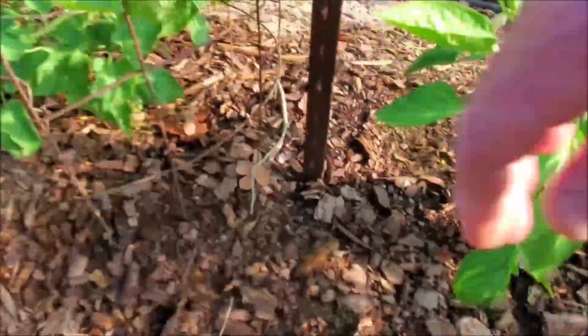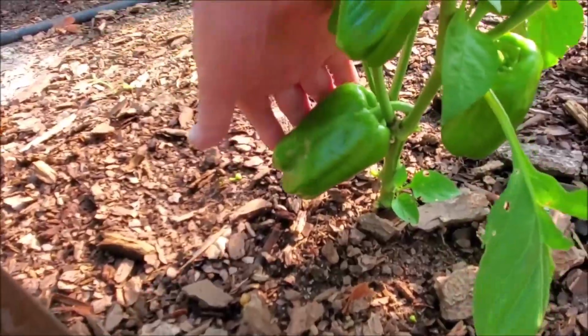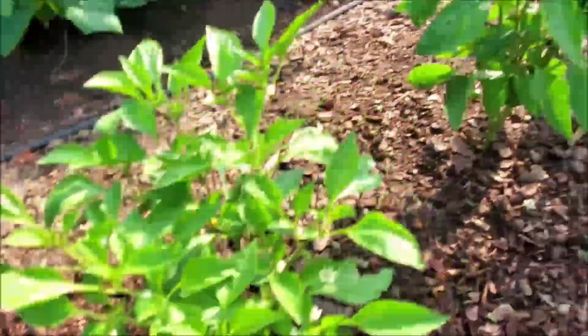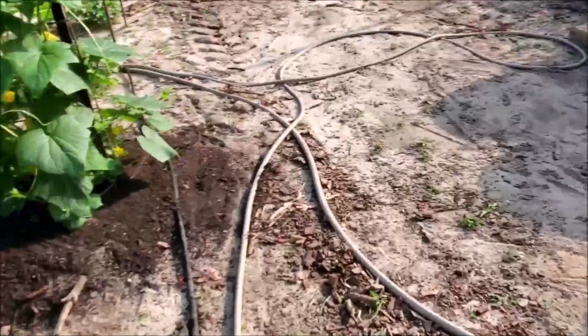Now we have bell peppers. They're coming on. It won't be long. We'll be picking some bell peppers. They're loaded up. Good sturdy plants.